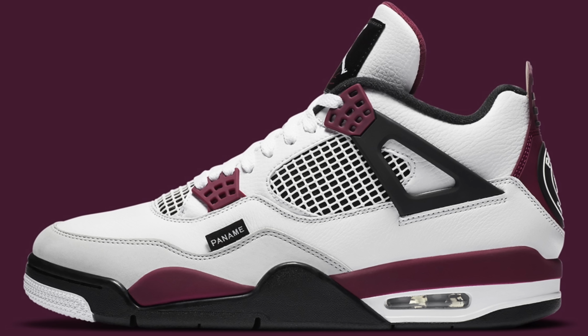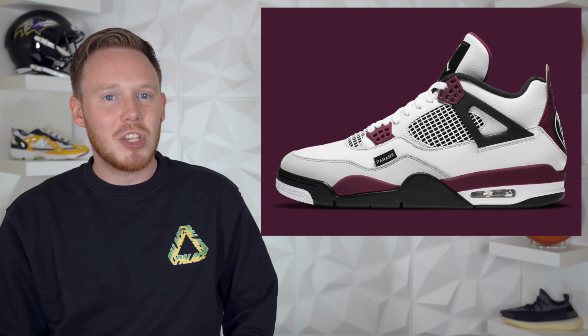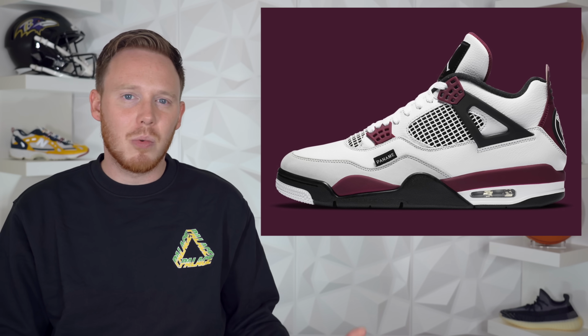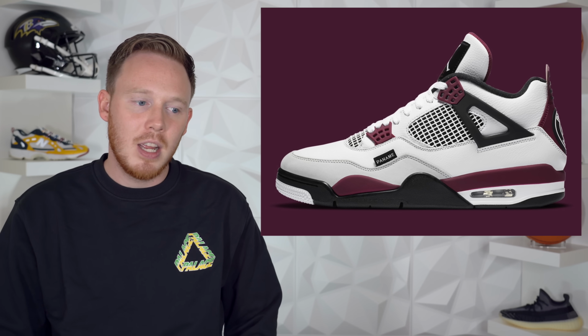Also releasing on October 10th, we've got the Air Jordan 4 PSG. I'm not a PSG fan at all, but I've gotta say, most of the PSG Jordans that have released over the last couple years have been fire. The 5s in particular were really solid. They looked like metallic black 5s, but they had the PSG logo on the heel. It was a dope collab.